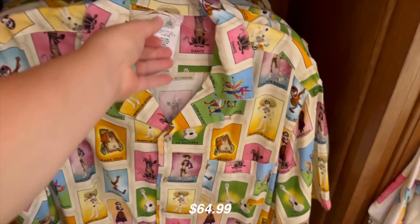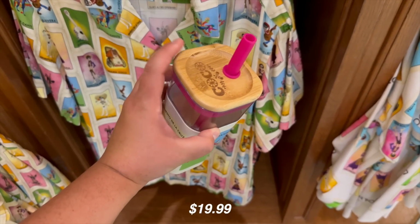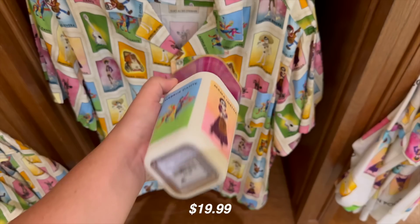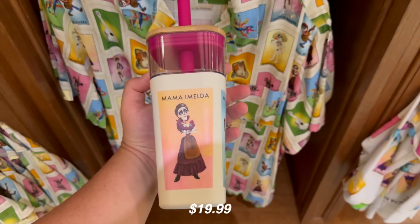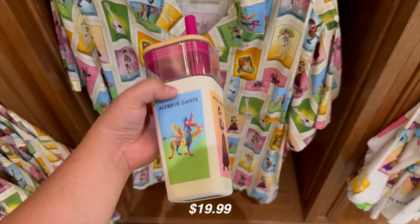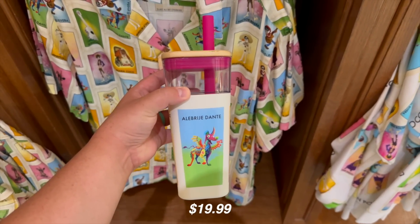They look absolutely fantastic. And for $19.99, we have this really cool plastic, I wouldn't say tumbler, but I don't know if this is considered a tumbler, this cup. It's really fun. It has the entire Coco kind of display that we've been seeing here at the parks. Looks very nice. Now, I know there's a specific name for these actual cards. I keep spacing on it, but if you want something like this, it's available inside of Five and Dime as well.